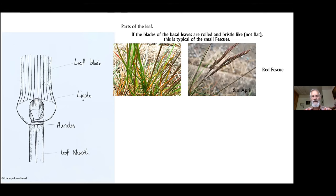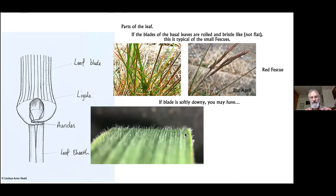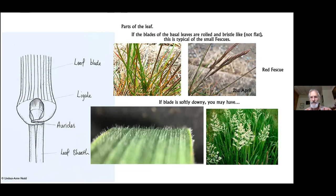However, if the blade is softly downy, this is quite a close-up photograph, but you can see it even without a lens, and you can feel it with your fingers, you've got Yorkshire fog, or you may have Yorkshire fog. There are always other species, but this is the commonest.